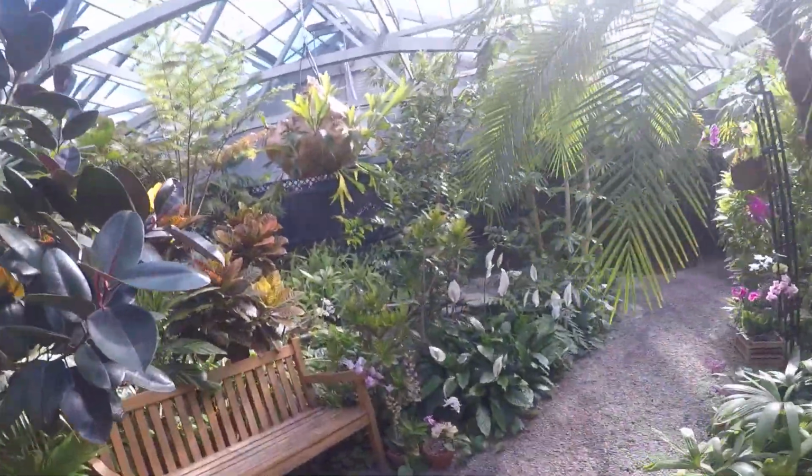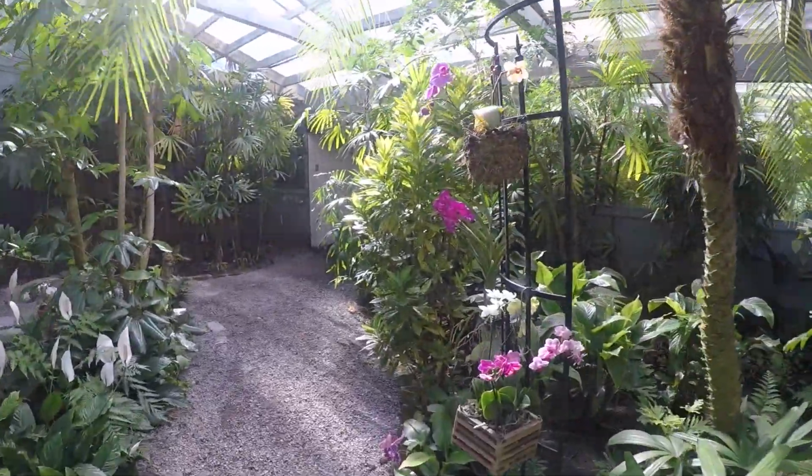This is the conservatory. Lots of pretty flowers.